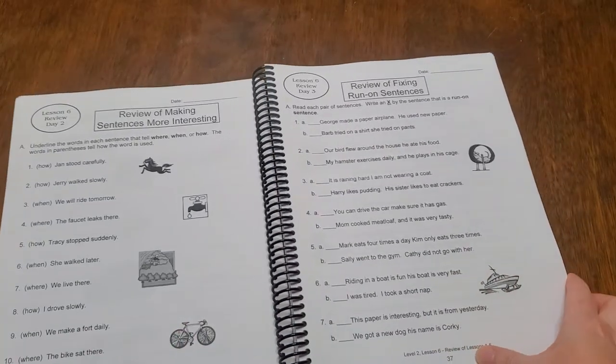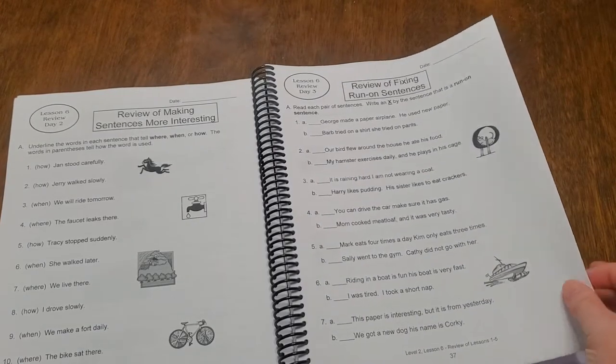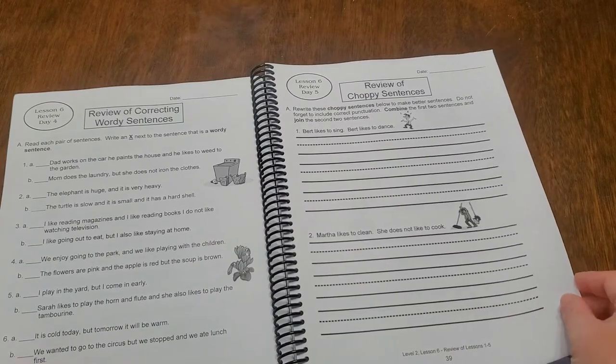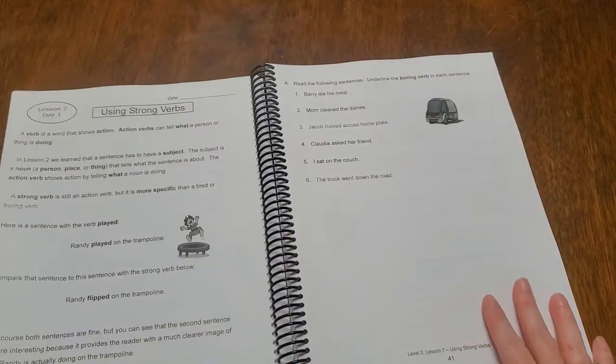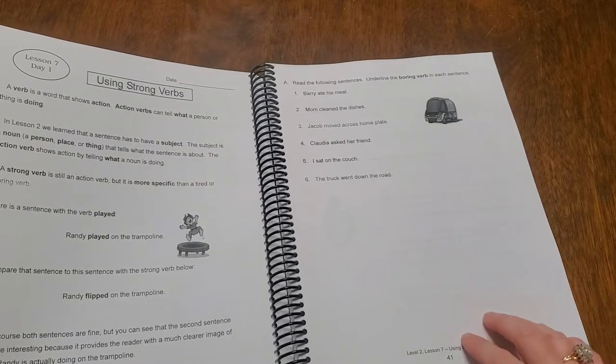And there's more review. So once you get to the review, if your child's having trouble, you can always go back and rework and redo some of the stuff they've worked on. And then you start a whole new lesson, and we're going to verbs over here.